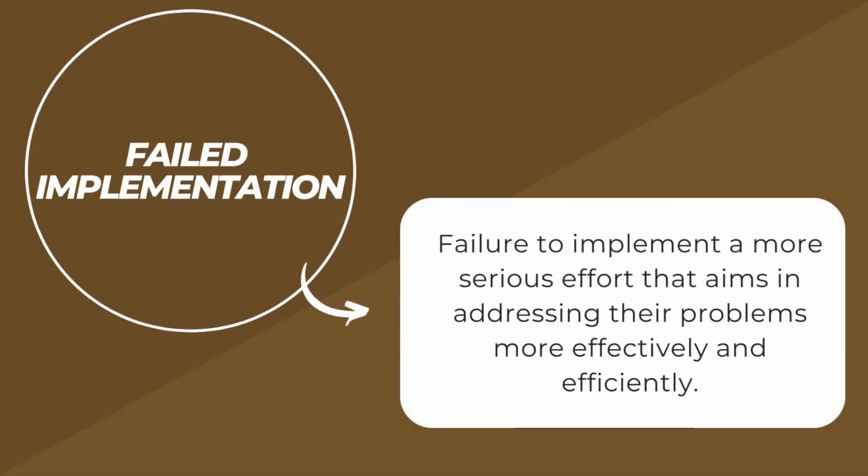Second naman is failed implementation. Failed implementation means na nagkakaroon sila ng band-aid solutions only para sa kanilang mga problema, in which hindi nila nalalagyan ng more serious effort yung mga problems na dapat nilang i-resolve, and hindi nila ito na-address ng effectively and efficiently, since yung mga solutions na kanilang nilalagay ay hindi pang long term. Temporary lang siya para malimit lang yung problem ng isang company but not 100% ma-eliminate.